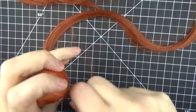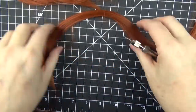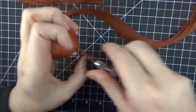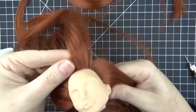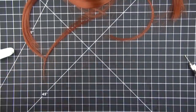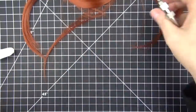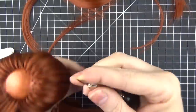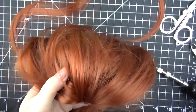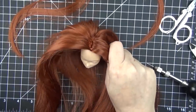When I use this type of hair, I don't skip any holes because it's not as fluffy as the alpaca and some of the yarn that I use, and you can see through it quite easily. So I make sure to not only add hair to all of the holes that are pre-punched, but also punch some new ones myself just to make sure it's nice and thick. Once it's rooted, then I section it to where I know I want the part, and then I add extra hair in that area just to make it extra full so you can't see the scalp as easily.